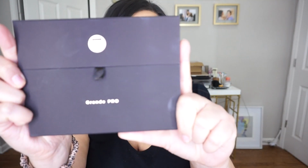All right, I picked up the Viseart Grande Pro 1X. So I am a huge fan of Viseart. I think that their shadows are amazing, and this is what the palette looks like. Let me show you guys the actual colors.